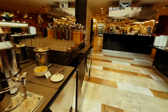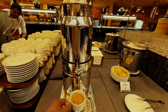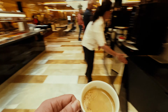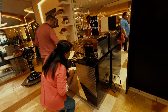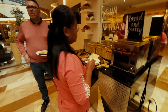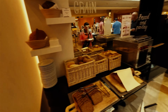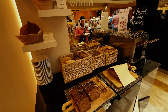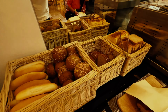And then we'll just pop a bit of cold milk in there, just a little bit. So yeah, you've got two decent sized coffee machines there. And this bread department. Got a toasting machine. It's not much in the way of bread choices, it's pretty small. So there's your choices.